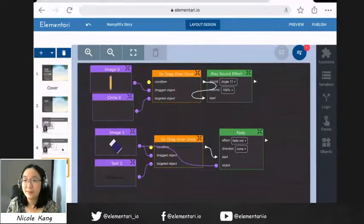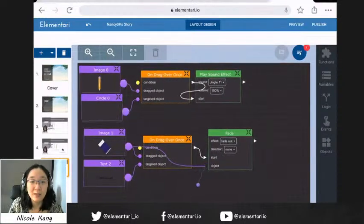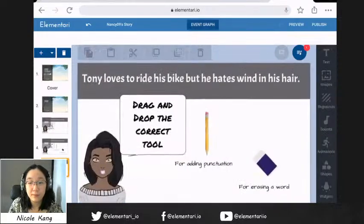Okay, what am I missing with the eraser? Okay, so image 1 is a dragged object, and I want it to fade out on drag over 1, the targeted object. Yeah, so maybe try fading out something else. Is it because I locked it? I think it might be because you're holding on to it. Try fading out maybe the sentence instead, just for fun. Okay. So you can select the line, and then you can delete the line also. Oh, cool. Okay. So let's try fading out the sentence then.